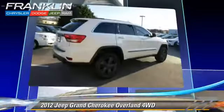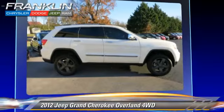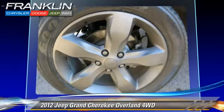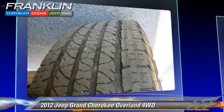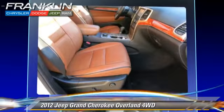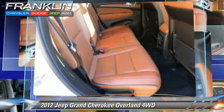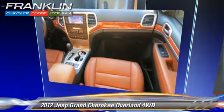This Jeep features rain-sensing wipers, four-wheel drive, and panorama roof. Safety features include traction control, four-wheel ABS, and stability control. Comfort and convenience features include satellite radio, navigation system, Bluetooth wireless, and backup camera.